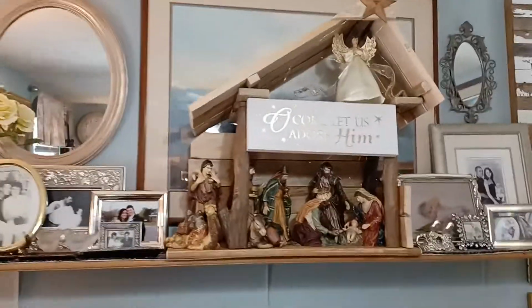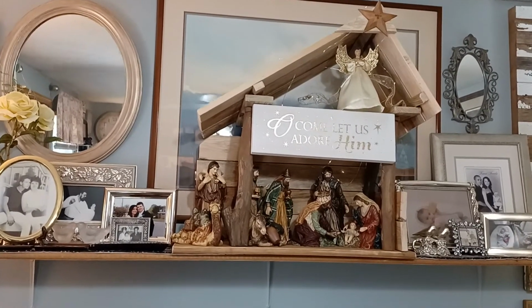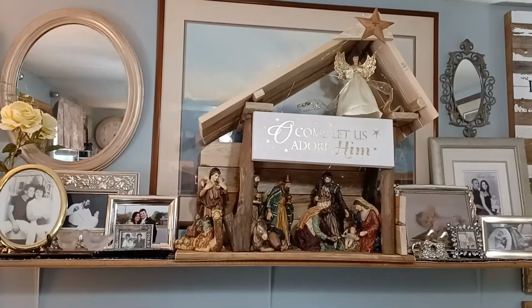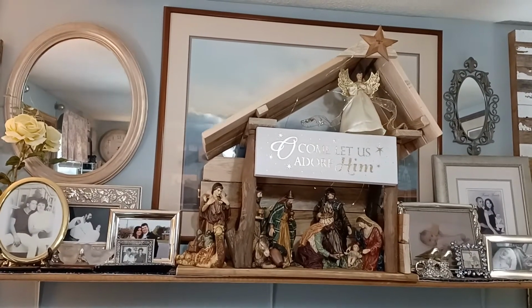But he built that for us this year. He put that together for the nativity scene. And I really love that. That's really probably my main decoration for Christmas.